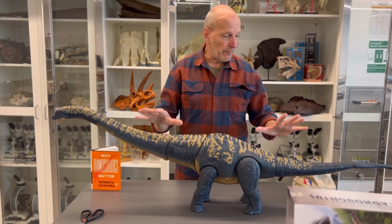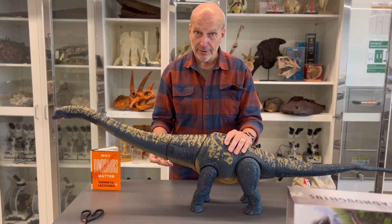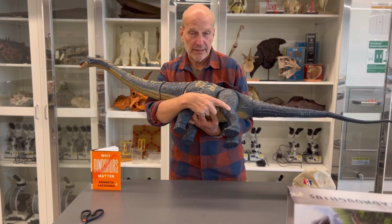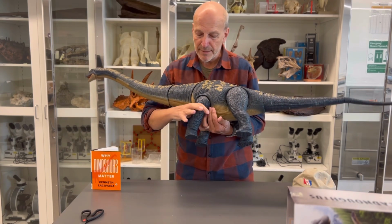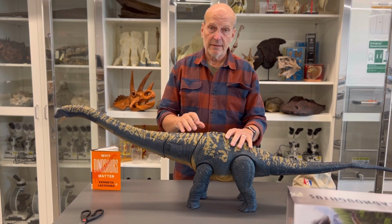Dreadnoughtus in life would have weighed about 65 tons. That's the mass of 9 T-Rex. That's about 13 bull African elephants. That's about 10 tons heavier than a Boeing 737. How do we know that? Because we were lucky enough to recover both the humerus and the femur. This bone here is longer than me. And we know from modern animals that the minimum shaft circumference of both of these bones corresponds very closely to the weight of an animal.